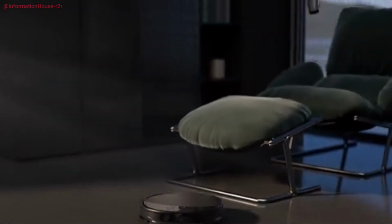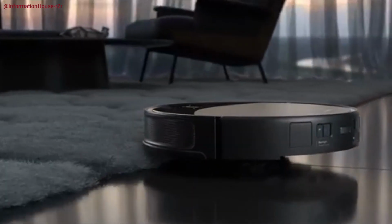Let's jump in and find out which robot vacuum deserves a spot in your cleaning arsenal.